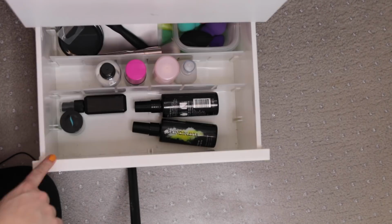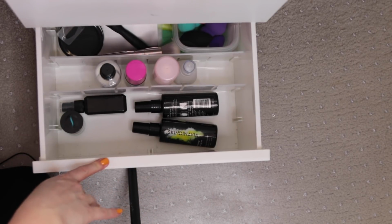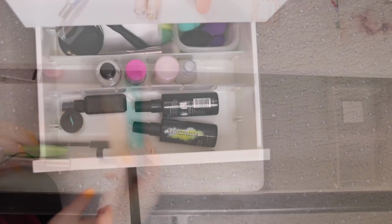The only other drawer I have here is setting sprays, but I really have the ones that I'm trying to use up, so I'm not necessarily gonna pull anything from down here. Let's go ahead and get the drawer loaded up.